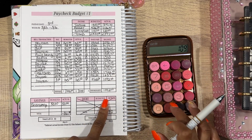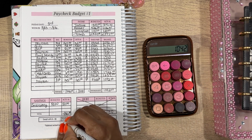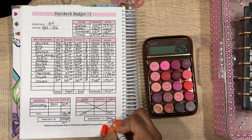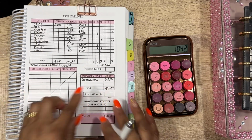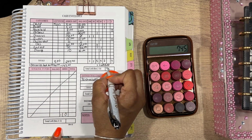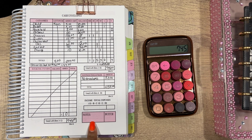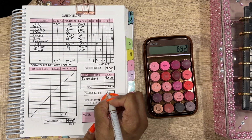All right, so we got $1,092. We're going to subtract the 50 for the emergency fund. So that is $1,042. All right, so this is nothing. $1,042. All right. So now we're going to subtract our $297. And that will give us the $745. And then we don't have anything here. So that's going to keep us at $745, and we have minus the 53, and that is $692.